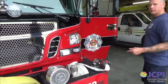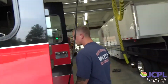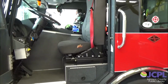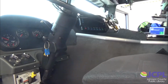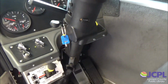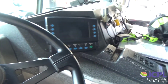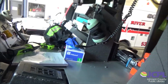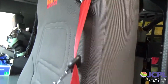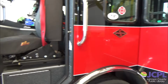So I'll take you around here and we'll go around the driver's side and we'll pretty much just go all the way around the vehicle. The driver's seat, one of the most fun jobs in the fire service, I think. You get to drive fast, you get to pump the water. Pretty much anybody who is the driver, a lot of times is one of the more senior firefighters. So in some fire departments it's actually a promotion, in others it is just a different position. In this fire department, it's actually a different position. It's not a promotion, but it's a fun job.